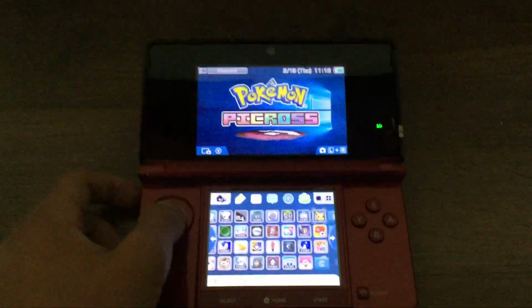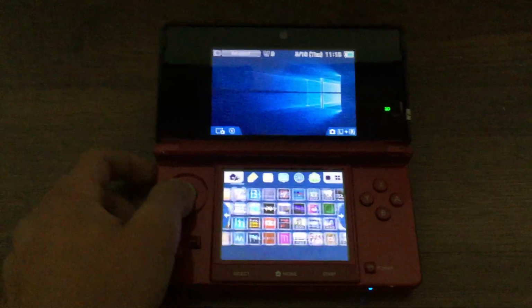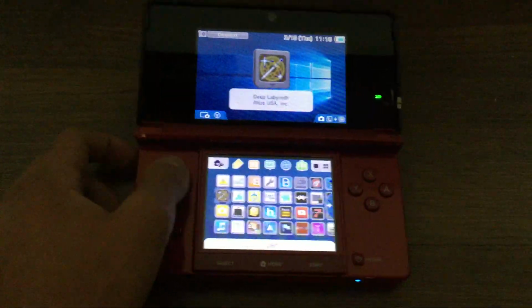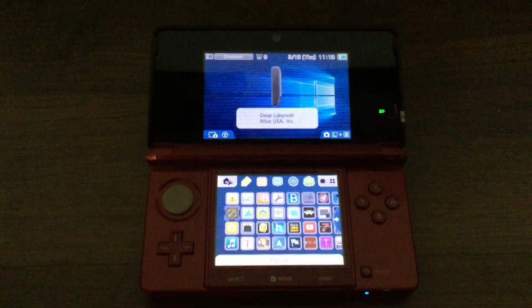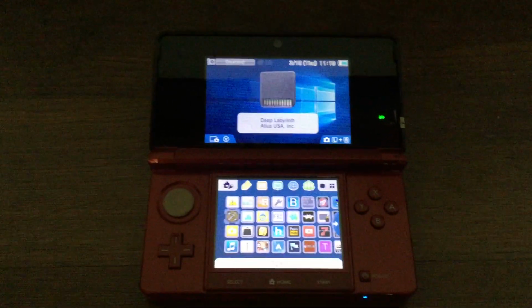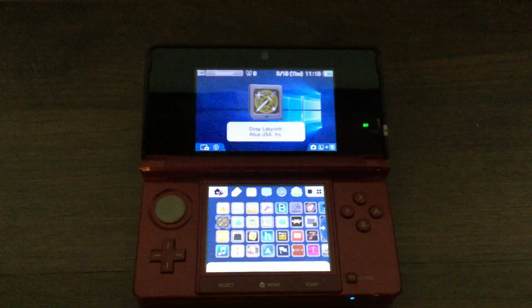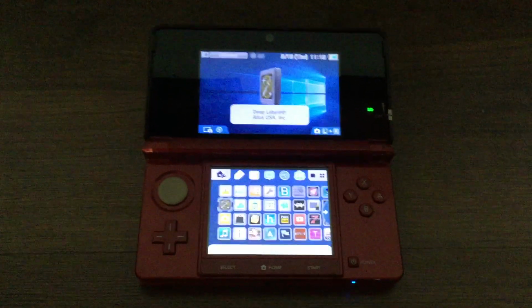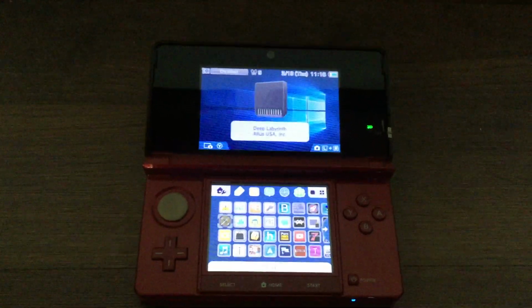So all in all, these are all my homebrew applications. I put links to videos that actually allowed me to get all these homebrew applications, so if you want to check those out, they explain thoroughly how to homebrew your 3DS. And if you want to homebrew your 3DS, it's fine with me, and you can do that. But these are all my homebrew applications.